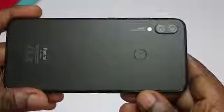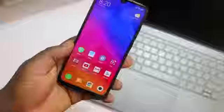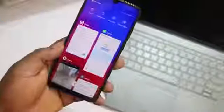I also dislike the fact that the camera bump on the back is quite high. Even with the case on, it still juts out from the case, making it prone to scratches. There are also some stutters when going into recent apps, but this only occurs when using the full screen gestures. Using the buttons eliminates this.